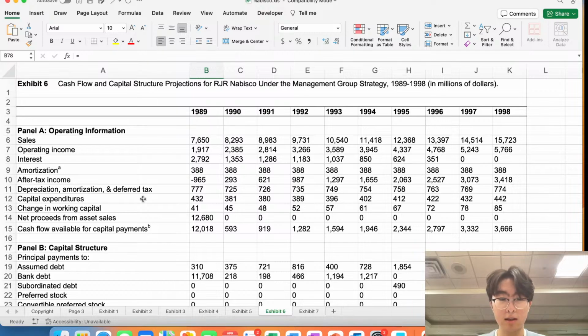Now, we studied this in class, and turns out KKR, Kohlberg, Kravis, and Roberts was the winner of this English-style auction. I think that's what it's called, English-style auction. And so, in this case, KKR ended up taking the company private and then managing the company for the next 10 to 15 years. Turns out it wasn't a really great purchase, ended up reducing the returns of their 1987 fund.